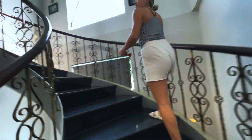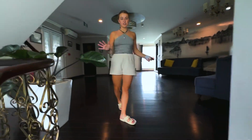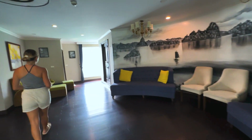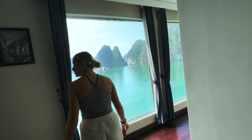Let's go upstairs. Oh wow. Okay, so this is a lounging area. So we have some sofas, we have some recliner chairs if you want to call family or make a bit of quietness and away from everything else. Okay, we have a bathroom. Oh, it's like a sofa area.